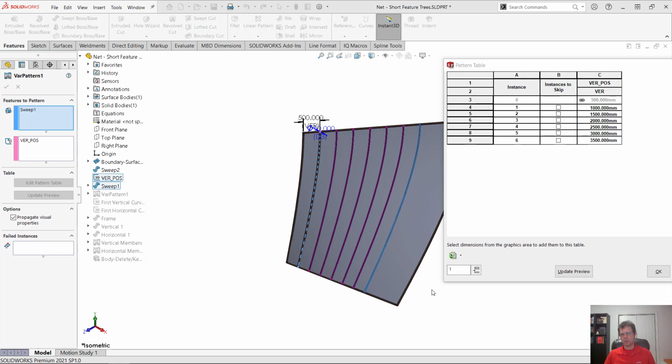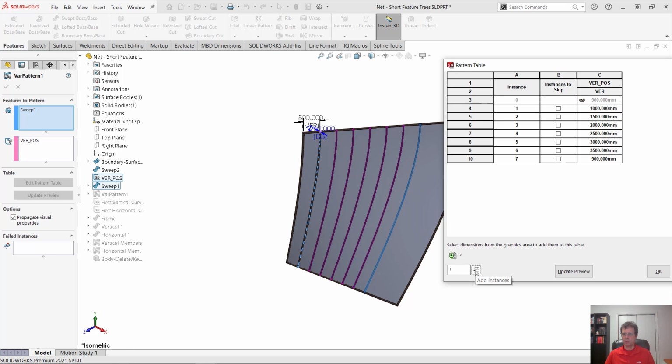I think I have space for maybe 2 more, but let's see what happens if I place one that is in a position that's impossible, right? Maybe outside of the original solid body. I cannot merge it to that original solid body. So allow me to add one extra instance, and let's type here a big value, something like 7,000 millimeters. So the distance from the original point to the next sketch is going to be really far away.